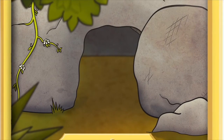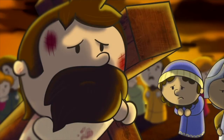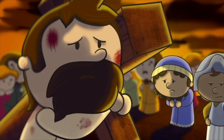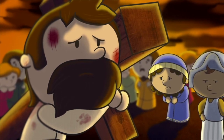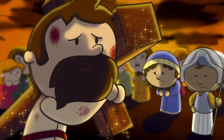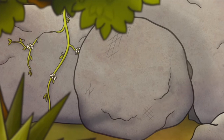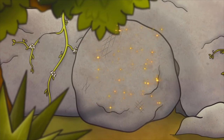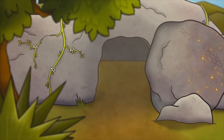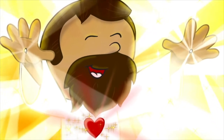To find out if God loves you and me, we can look in a book of the Bible called Matthew. Long ago, God sent his very own son, Jesus, to live on earth and teach us about God's love. When Jesus was on earth, he died on a cross to take the punishment for all the wrong things we do. They put Jesus' body in a tomb and placed a big rock in front of it. But 3 days later, God made that rock roll away and Jesus came back to life. All of this happened so that we can see just how much God loves you and God loves me.